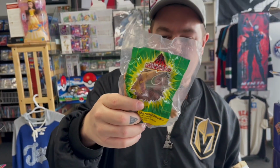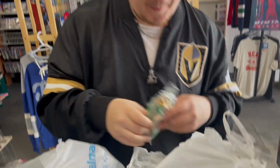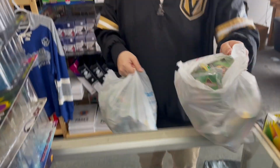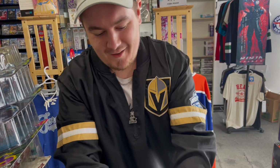We got Archer here, leader of the Gorgonites. Yeah, tons and tons. They're in here. There's a lot. We got a lot going on. Alright, so let's just throw it. I'm just kidding. I'm gonna put these over here.